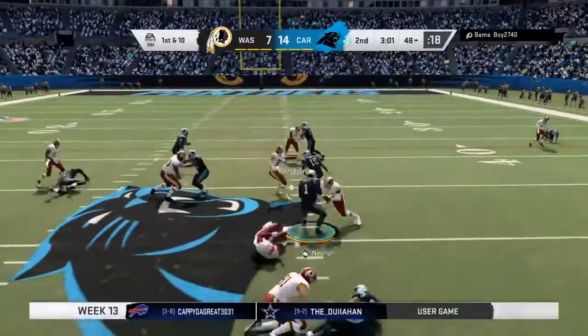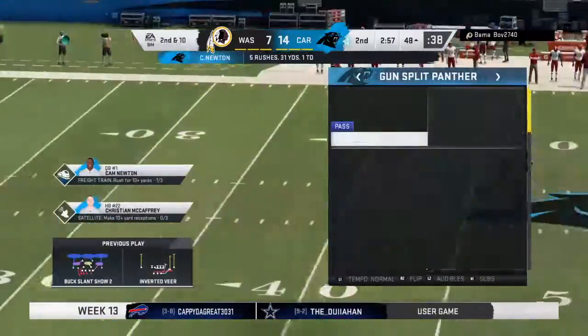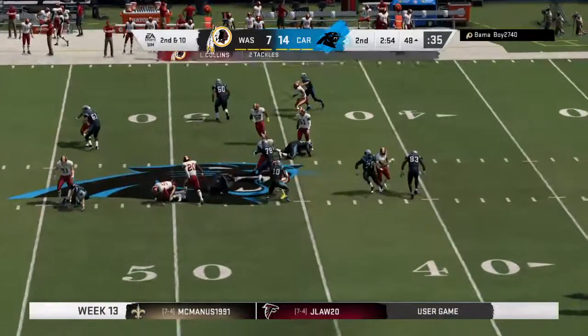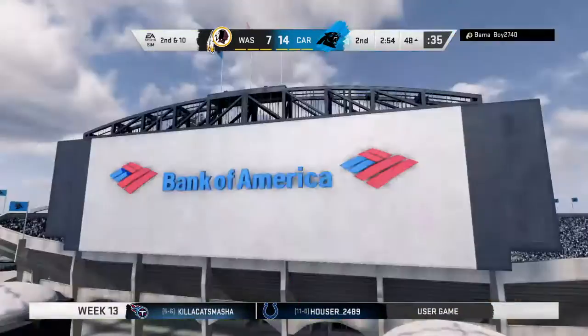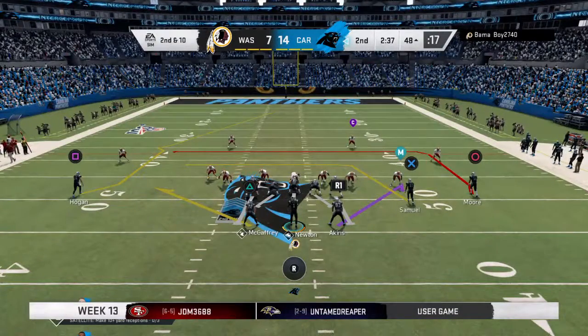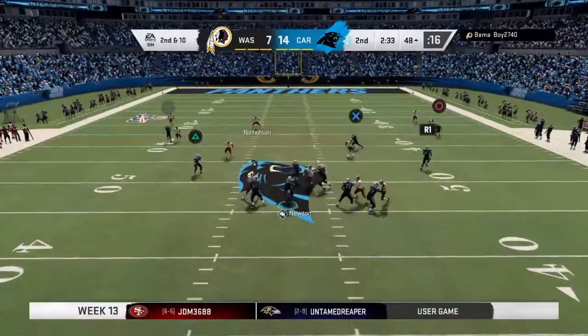Now Cam, option left, and nothing doing. He's immediately taken down at the line of scrimmage. No gain there as he kept it himself. It's second down. No gain on the play. Second and 10 at the 48-yard line. No gain on this defense. Throwing on second down.